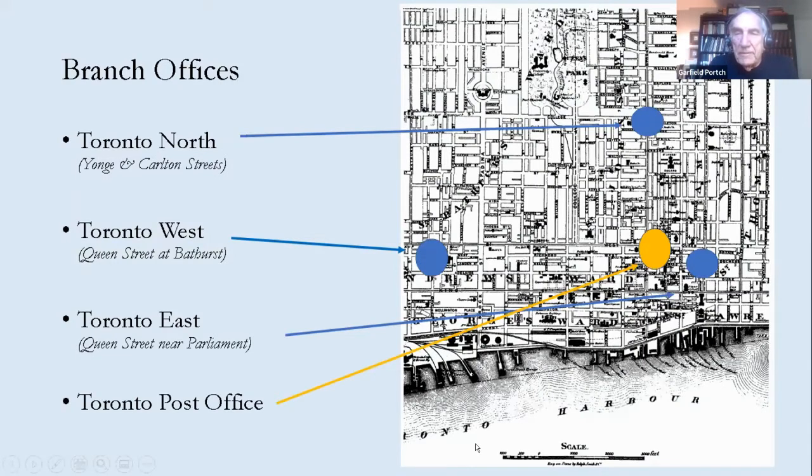A map of what is now downtown Toronto, but back in the 1880s, it was almost all of Toronto. The main post office was pretty much bang center. There was the Toronto East, called Queen Street East, Toronto North, which is only about 2.5 kilometers north, and Toronto West, and that's a very easy walking distance, a 15-minute walk. So it's not as if they're spread over miles and miles and miles. It was still fairly tight, but each served a specific business community.